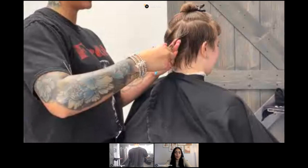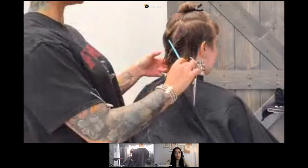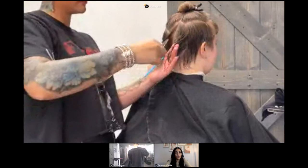If you were to do a blunt cut on the entire head, and then have to pick up every single hair and texturize it, it's going to take a lot longer. So if you go into the haircut and you know they have a lot of hair, and you're going to have to texturize it a lot, try to just avoid cutting it blunt from the beginning, so that there aren't any blunt lines that you have to take out.